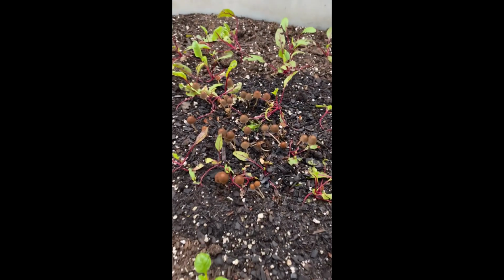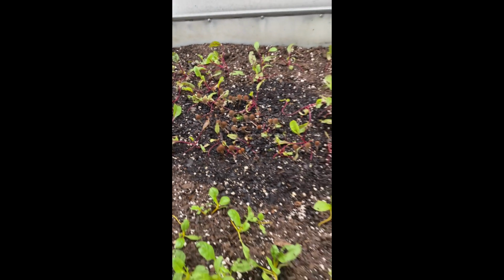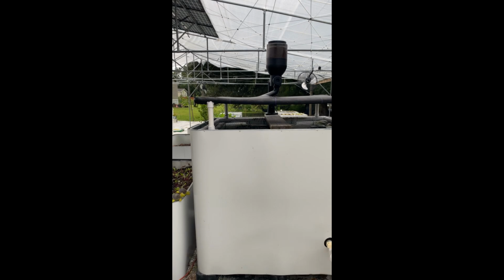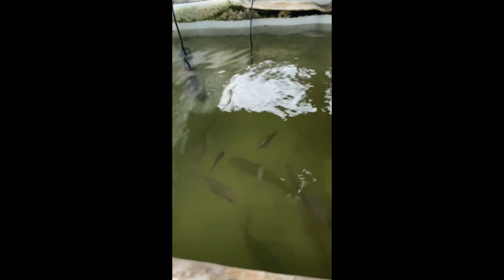But I do have some mushrooms, and that's always a good sign of soil, and I'm going to let those mushrooms be because it helps with the nutrients in the soil. This is our fish tank with the aquaponics for the fish. We do have an automatic feeder, which has been nice. It feeds a little bit of feed twice a day. And let's see if we can see the fish in there. Yeah, there they are.